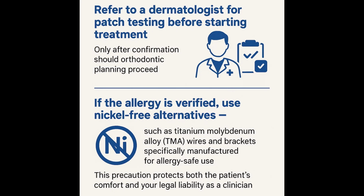If the allergy is verified, use nickel-free alternatives, such as titanium molybdenum alloy, TMA wires, and brackets specifically manufactured for allergy-safe use. This precaution protects both the patient's comfort and your legal liability as a clinician.